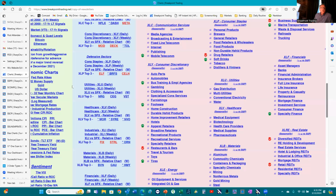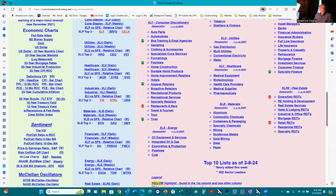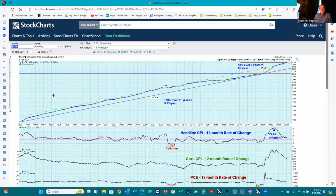Which brings me to my next chart, which I just added. The reason I added this is because it's called the 33-year cumulative inflation. This is under the economic charts section. And this is because a lot of the politicians out there are talking about, hey, inflation is coming down. Well, if you've been listening to me on this channel, you know that that's not the case. Inflation is not coming down. The rate of change of inflation is coming down, but inflation itself is continuing higher.